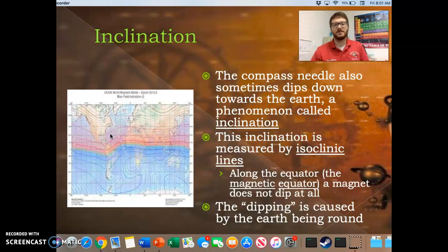Now I'm going to use a trash ball to illustrate this. Here we got a trash ball. This is representing our Earth here. And let's say right here is the North Pole. And you're in North America, right here.